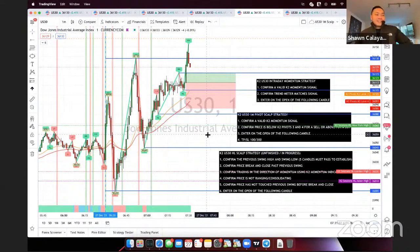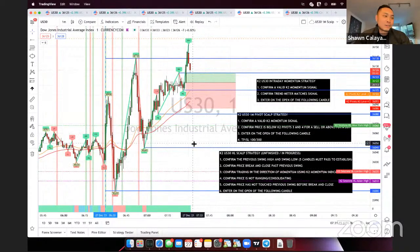Oh man, I got greedy. I should have pulled out. I was at 5,000 already, or almost 5,000. I moved my stop loss up. It came down and it triggered my stop loss in profit. So I made 2,500, but I basically threw away like 2,500.